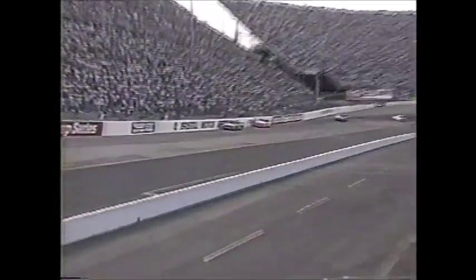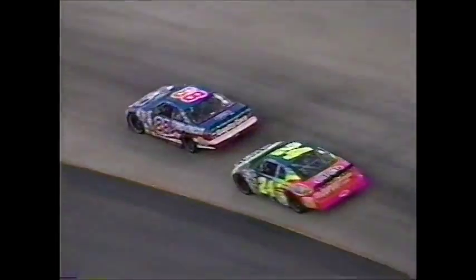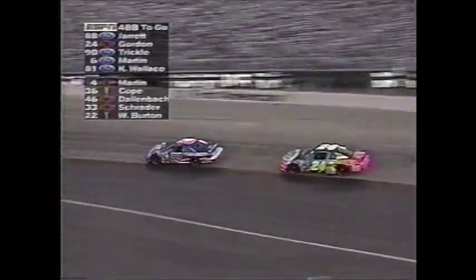And these two cars got pretty good distance on the third place car, Dick Trickle, the Heilig Meyer's car. And right in the middle of the corner, Jeff Burton just closes in on Dale Jarrett. Mark Martin is running in fourth position, and the pole sitter Kenny Wallace has dropped back to fifth now as we continue to watch this battle up front, Jarrett and Gordon.